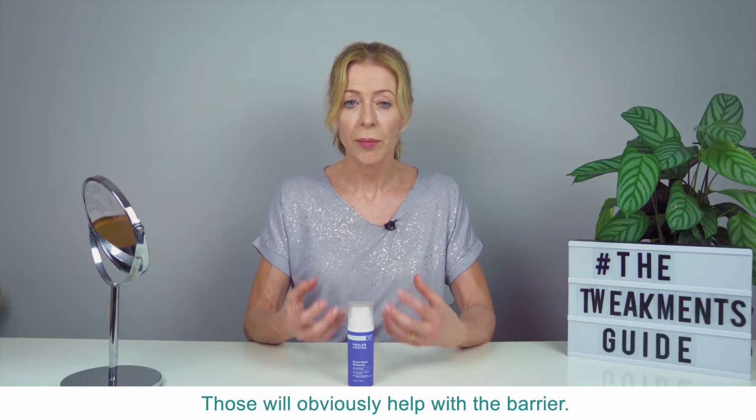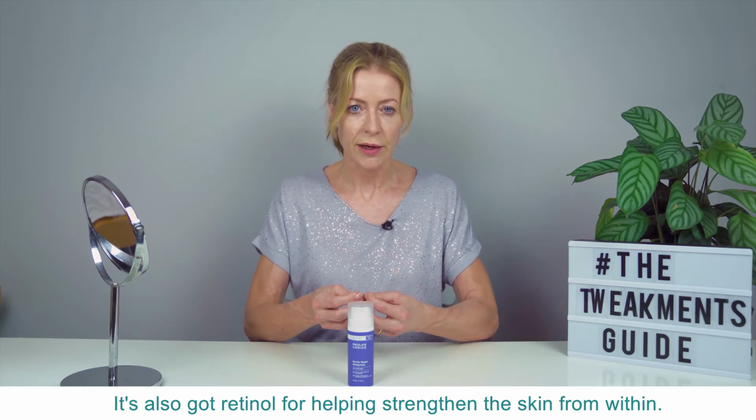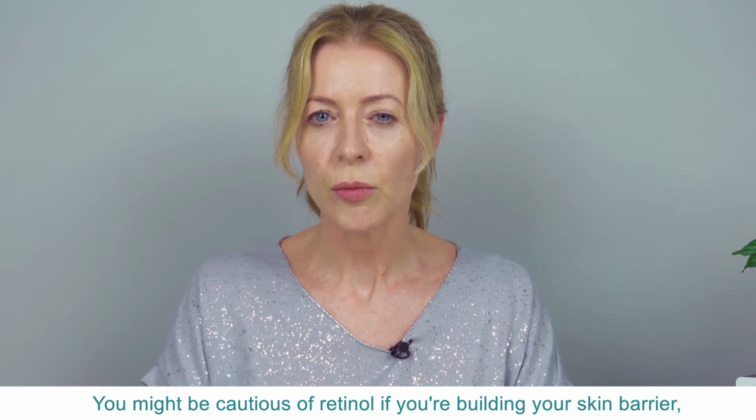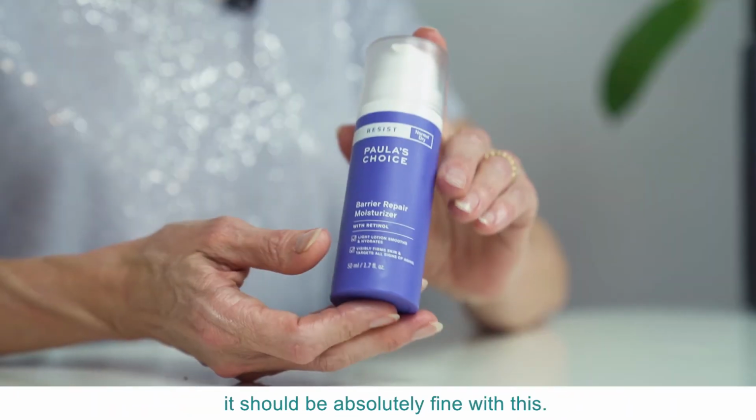Those will obviously help with the barrier. It's also got retinol for helping strengthen the skin from within. And you might be cautious of retinol if you're building a skin barrier, but unless your skin is very sensitive, it should be absolutely fine with this.